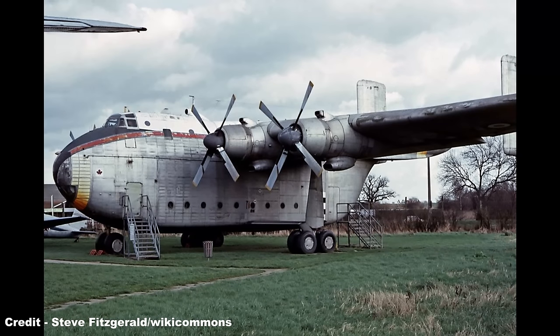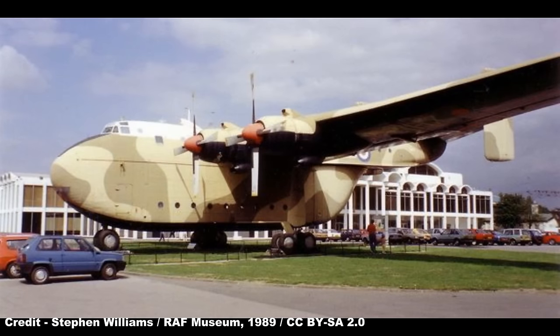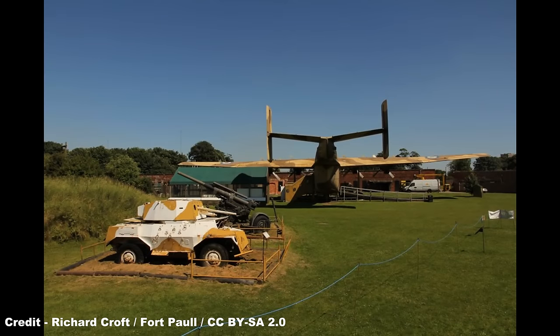In the end, three Beverleys initially avoided the cutter's torch, XB261 being acquired by the Southend Historic Aviation Museum, XH124 being employed as a gate guardian at the RAF Museum Hendon, and XB259 at the Museum of Army Transport in Beverley, East Yorkshire.